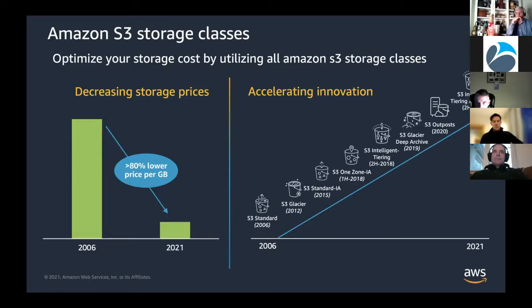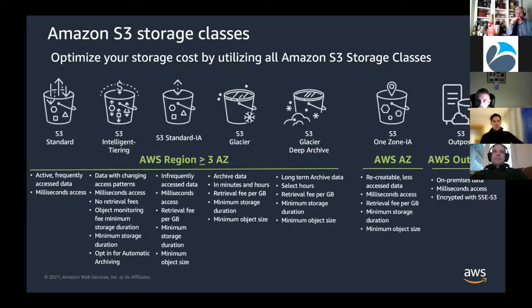And AWS has done an enormous job of making sure that this service is easy to use and as cost effective as it can get, and accelerating innovation just to make it even more cost effective. We've been adding a number of S3 storage classes over the years. So how exactly do those S3 storage classes look as of today?